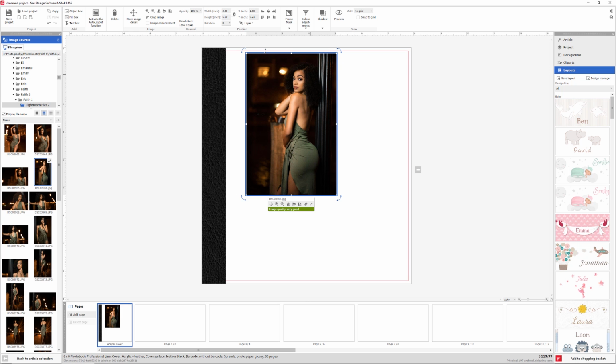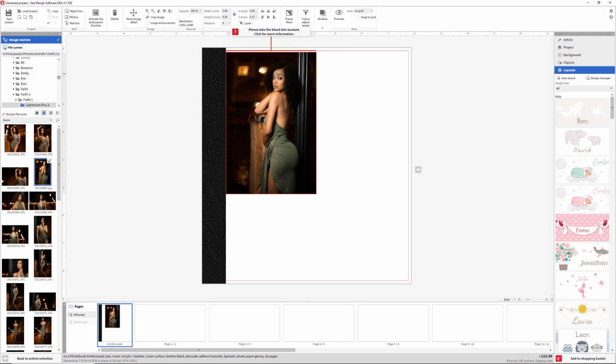All right, and here's another great thing about this. They give you this red little border, and you kind of want to stay inside that border also. Now you can push the limits a little bit and go out of it, but I highly recommend you stay within that border to help you out.